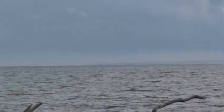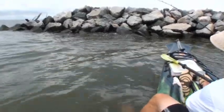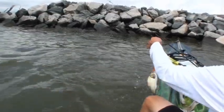Yesterday they were calling for the winds to be north at 5. This is southwest at 10. It sucks. I'm here at Rock Hall. I just got some more lures and I'm still catching these white perch nonstop. It's outstanding.